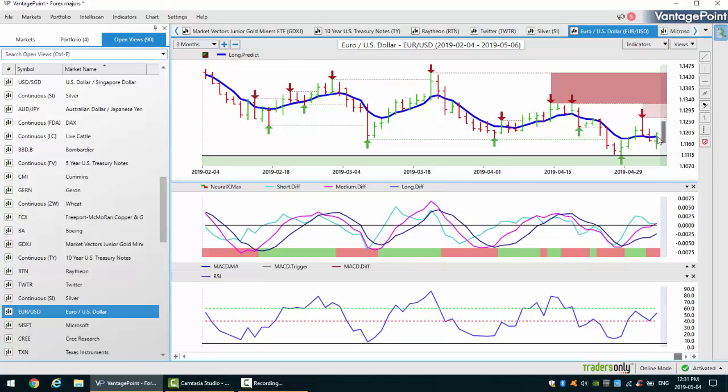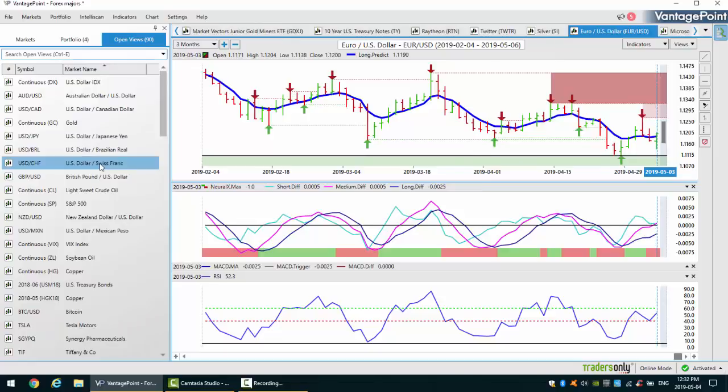Now, when we look at our long predicted, we managed to close above this area. So 111.90 is an area to watch, but we must break through the 12, 12, 12 area in order for this thing to move. Right now, we're not showing a lot of momentum in the RSI. It's slightly bullish, but again, we must break through that critical level as identified by the VantagePoint software.